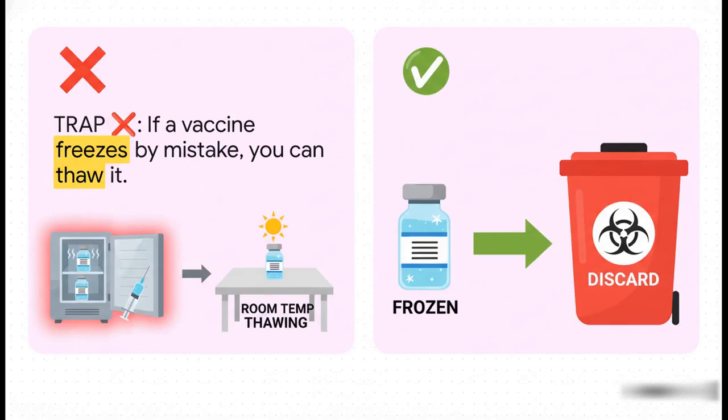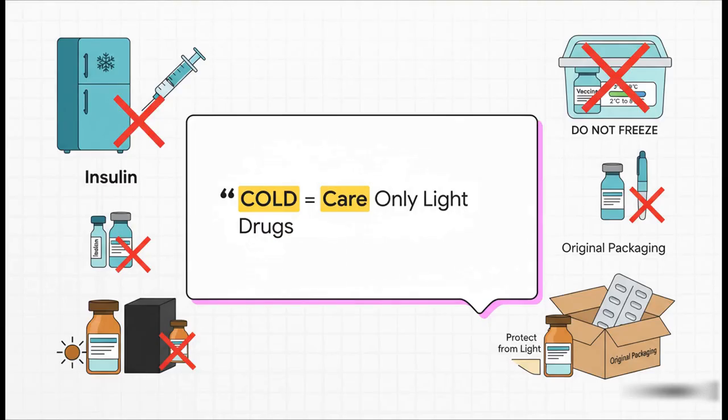And here's the last trap, and it's a super important one. The idea that if a refrigerated vaccine accidentally freezes, you can just thaw it out. No way, that is a massive no. Just like insulin, freezing destroys these vaccines. They are ruined and have to be discarded. End of story.